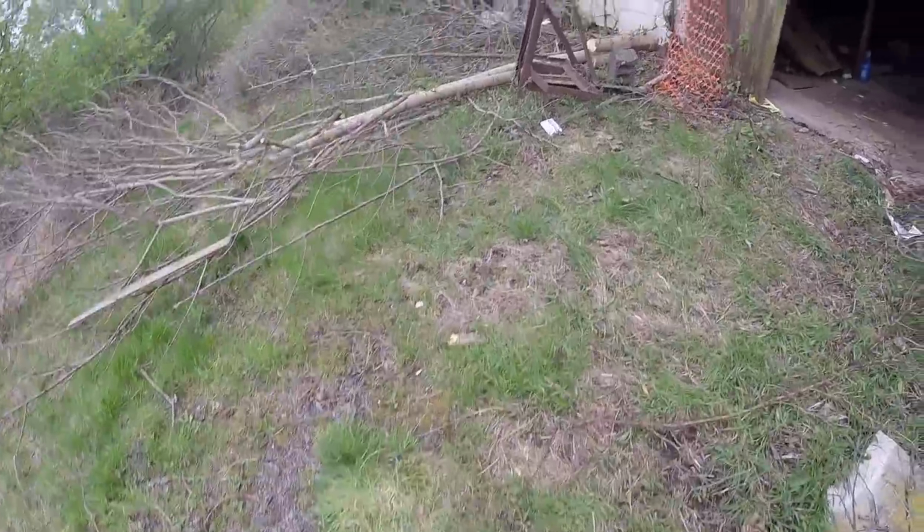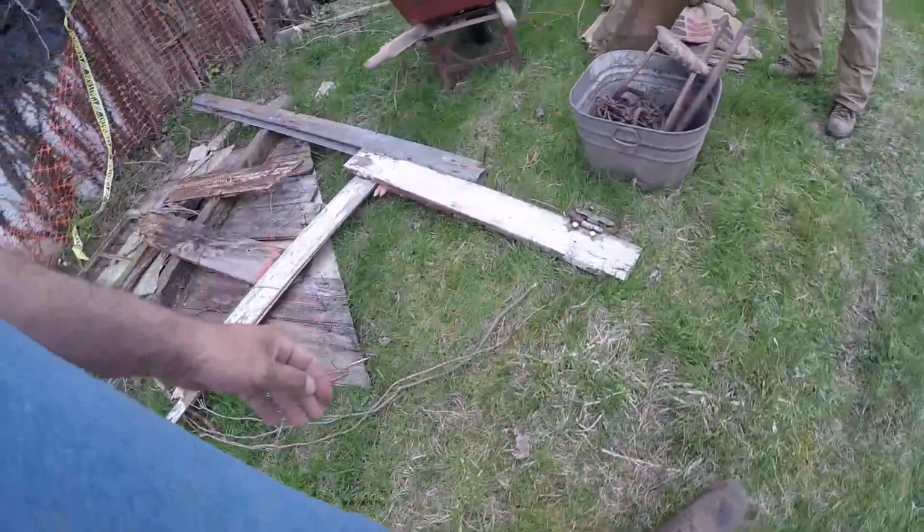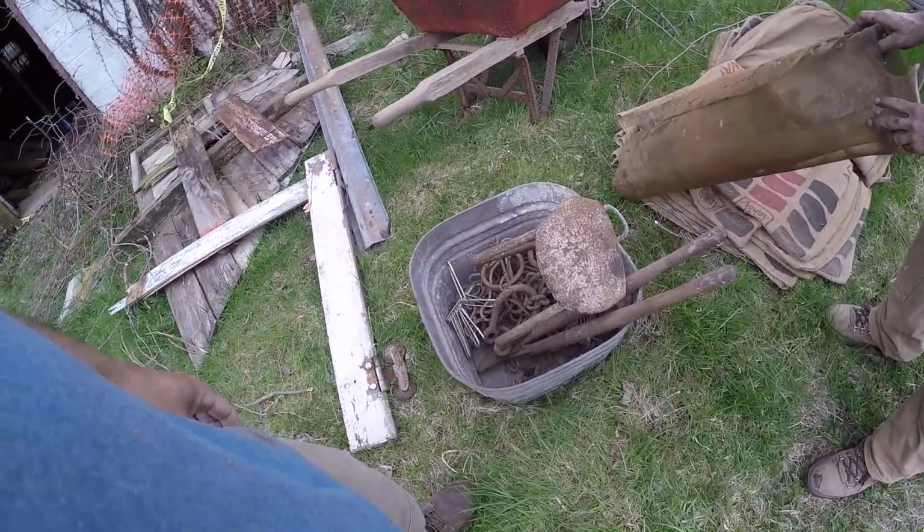I'm impressed you got the tractor out of here. That is brass. Look at it. It's brass mesh. I'm not sure what they would use that for here, but I know that they use it for crafts a lot.